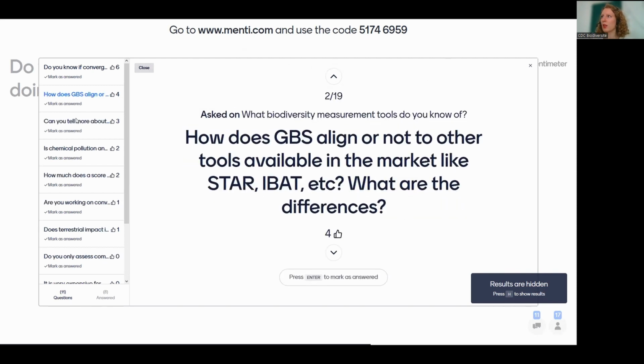How does GBS align or not to other tools available? This one has also been answered with the presentation of the different biodiversity tools. You can come back to the slides when you receive the presentation, but we have a table that shows the different biodiversity tools, and there you can see that they complement each other. For example, you can have a biodiversity footprint assessment with the GBS and also complementary information from STAR, because, for example, the risk of extinction is not covered in the GBS.